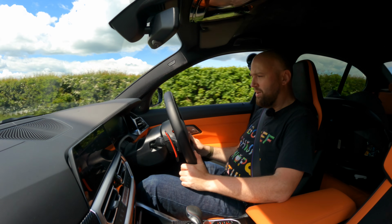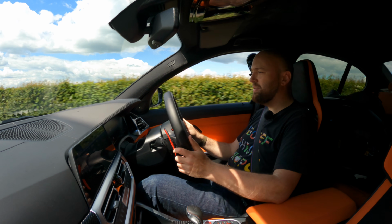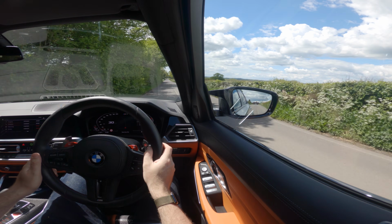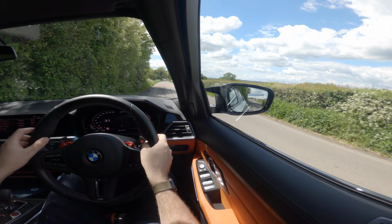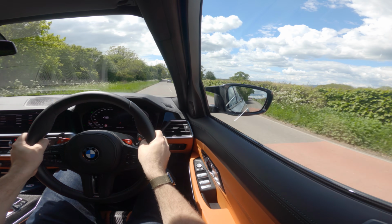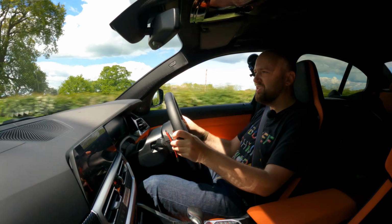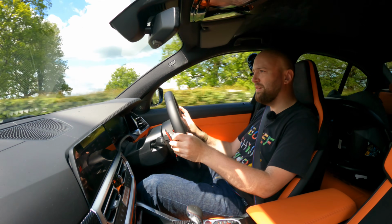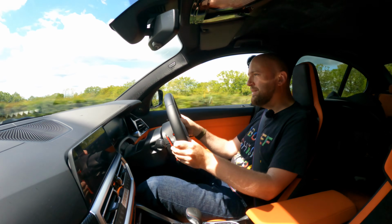Right, anyway, we're about to go from a 30 limit to a 60 limit. I'm going to put it in second gear, 4,000 RPM. I think it's quite short geared. I'm just going to boot it and see what happens. Everything's in Sport Plus. Bit of squirming, shift lights, there we go. That was the gearbox just not shifting up quickly enough near the red line, so you get stuck on the red line for a bit, and it's just embarrassing.